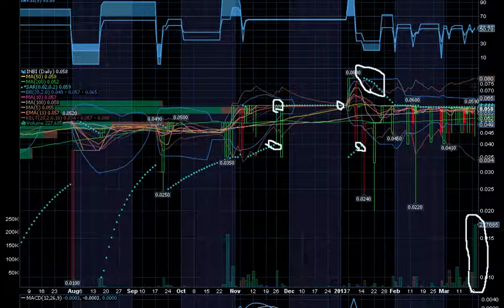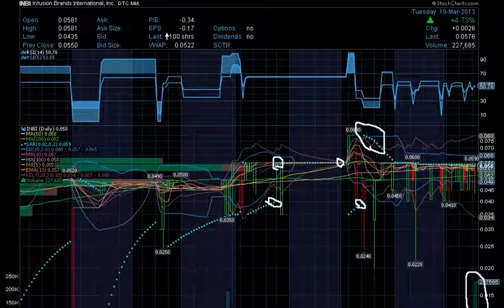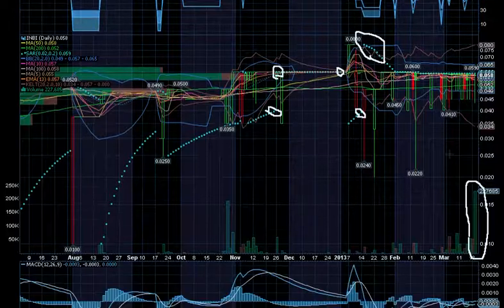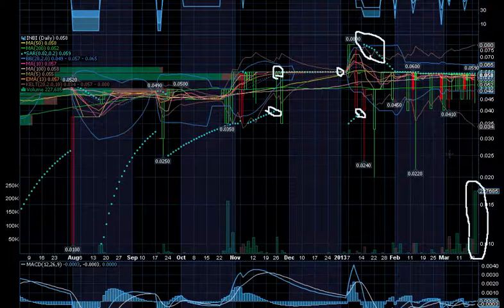And so our parabolic SAR is currently at 0.059, and our price per share closed today at 0.0576. So as you can see, we're really close here to hitting that SAR, which will make a flip, which will signify a bullish trend in progress. So it's important to keep that in mind as we trudge forward.